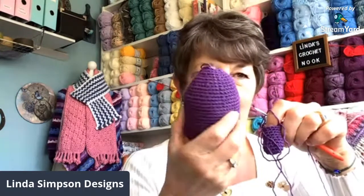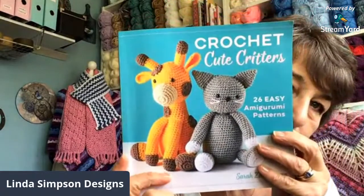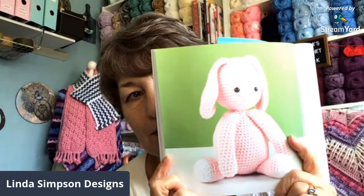I've got 3 things on my hook at the moment. I've got an order for a baby blanket, and I've been making an amigurumi bunny rabbit. I've done the body, and this is one of the paws, and it's from my amigurumi crochet cute critters book, which I got off Amazon. I'm doing the bunny rabbit, and I have to kind of suss out the pattern.